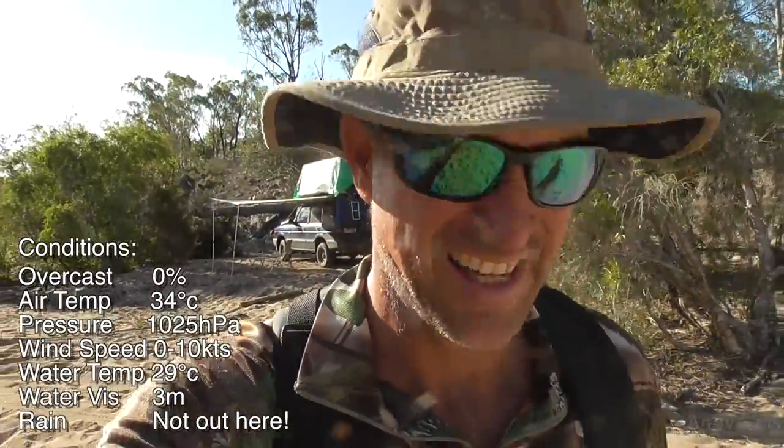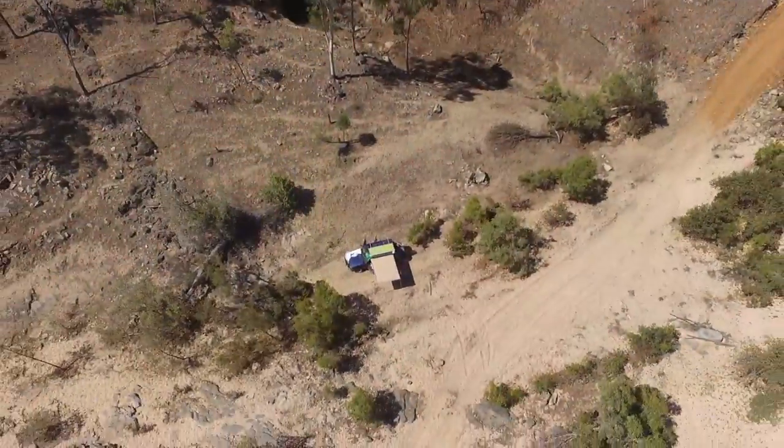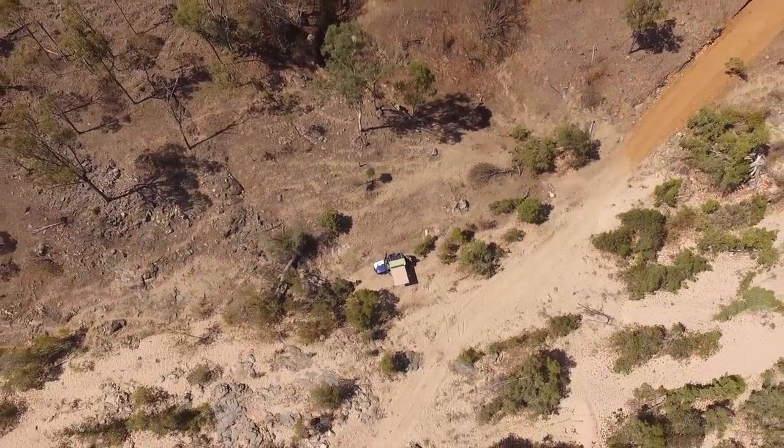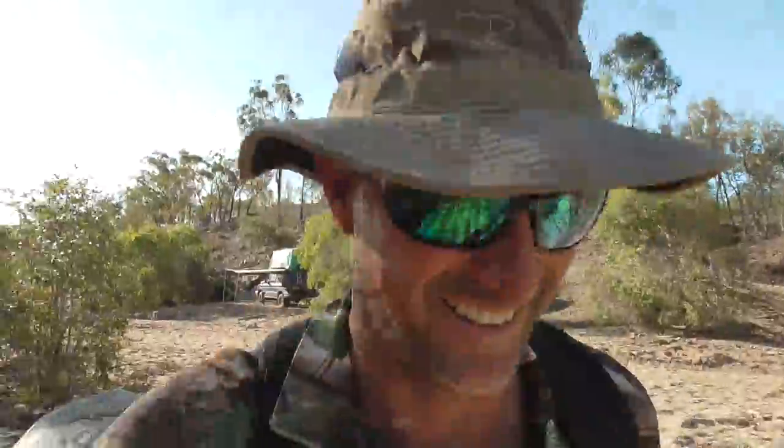I like these remote places. I got actually private access in here, so it should be pretty good. And I'll do a bit of exploring. I've still got a few hours of sunlight, probably 2.5, maybe 3 hours. Woohoo! I love exploring.